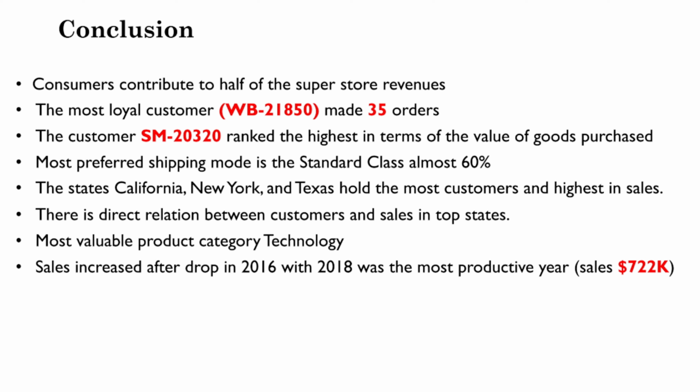The states of California, New York, and Texas hold the most customers, and they also rank best in terms of sales. As I alluded to earlier, we can say that there is a direct relation between the number of customers and the sales in the top states. The most valuable product category was technology, contributing about 36.6% of the total sales.